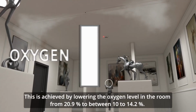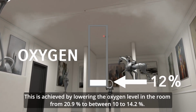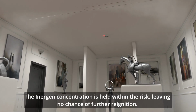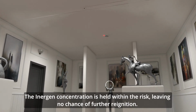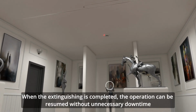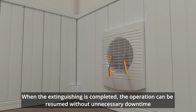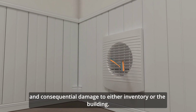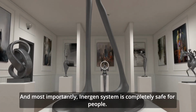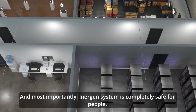This is achieved by lowering the oxygen level in the room from 20.9% to between 10 to 14.2%. The Inergen concentration is held within the risk, leaving no chance of further reignition. When the extinguishing is completed, the operation can be resumed without unnecessary downtime and consequential damage to either inventory or the building. And most importantly, the Inergen system is completely safe for people.